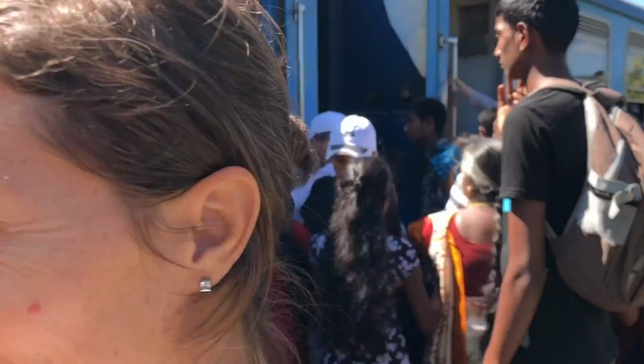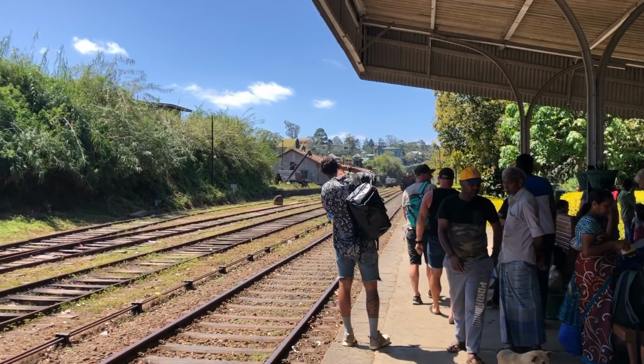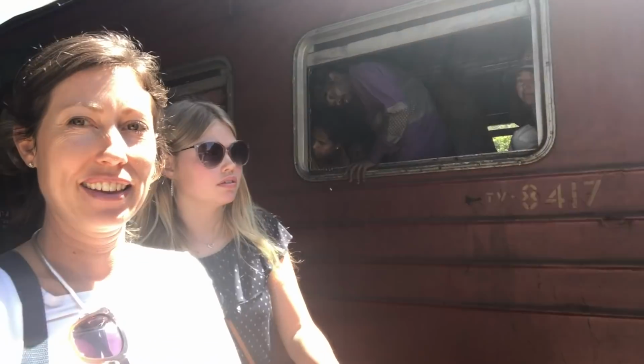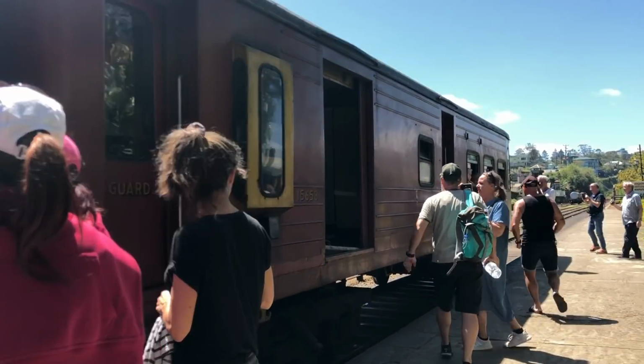Train in Haputale. A little crazy. We waited in Haputale for what felt like forever for the train to come and pick us up. Our train has arrived. Tiny little train. Oh, and look how packed it's gonna be. This is gonna be interesting. Wild.